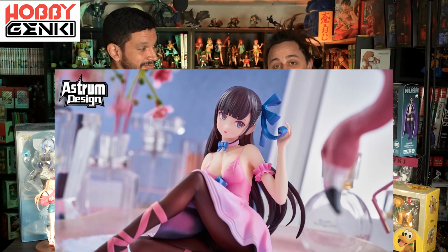Me, I'm going to finish with the Nekojira Flamingo, the ballerina girl. It's a scale figure, and it looks really nice. The design is pretty cool. I didn't know about it, and it really caught my attention. So have a look, if you like that kind of figure, it can be really for you. And I have to say, the team and I are getting more and more into this maker, Astrop Design.